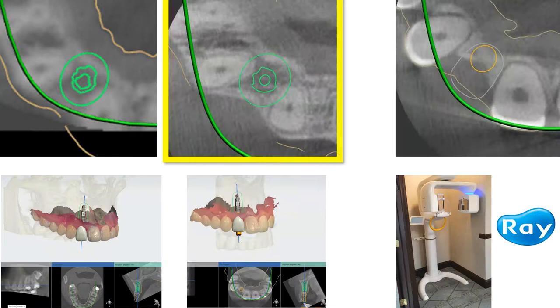So today, in many of our CT scanners, we have an endo setting. And the endo setting gives us a much higher resolution of that area. Wow, look what a difference from what I can see in this picture. Here I can see the lamina dura and periodontal ligament clearly. Let's take a look here.